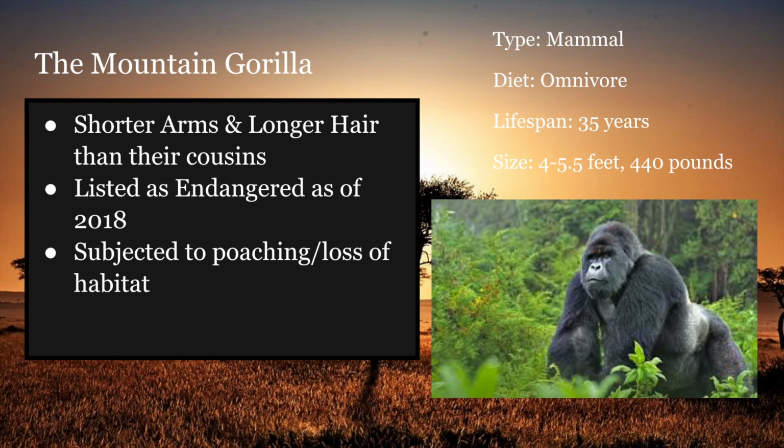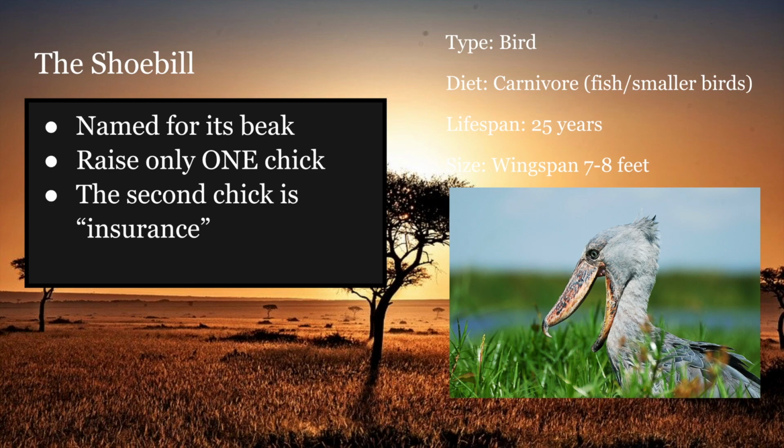Next, we have this funny little bird called the shoebill. Now, with human beings, we do often hear the stories about, oh, mom likes him better than me, mom likes my sister better than me, and although parents won't admit that they have a favorite, they are very, very discreet about it. However, the shoebill, that is not the case. These guys are named for their big shoe-like beak and whale-shaped head. However, they raise only one chick. So if they do have a second chick, it is considered to be the just in case, or the insurance, just in case the older chick does not work out. So yes, these shoebill parents do have their favorites.